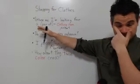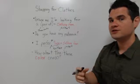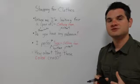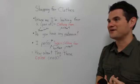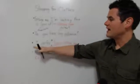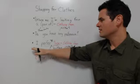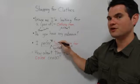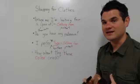Let's go back to a dual item, such as shoes. Excuse me, I'm looking for a pair of shoes. Do you have any preference? Many different types of shoes as well. Tennis shoes, we have loafers, we have Crocs, we have boots, several different types of shoes. Now, in this case, I don't want to use a, so I'm going to get rid of a. I prefer tennis shoes. So do remember with the plural items of clothing, you are not going to need a.